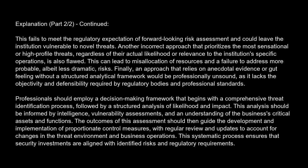Another incorrect approach that prioritizes the most sensational or high-profile threats, regardless of their actual likelihood or relevance to the institution's specific operations, is also flawed. This can lead to misallocation of resources and a failure to address more probable, albeit less dramatic, risks. Finally, an approach that relies on anecdotal evidence or gut feeling without a structured analytical framework would be professionally unsound, as it lacks the objectivity and defensibility required by regulatory bodies and professional standards.